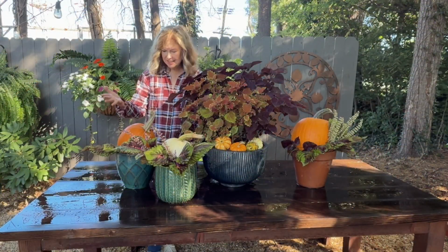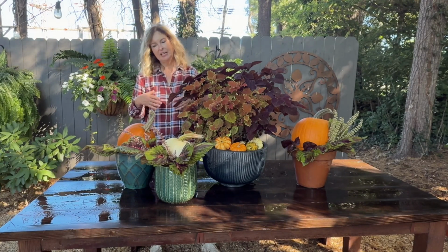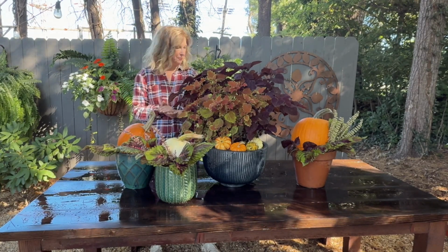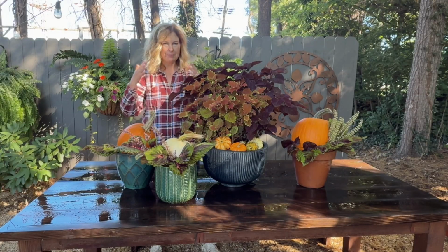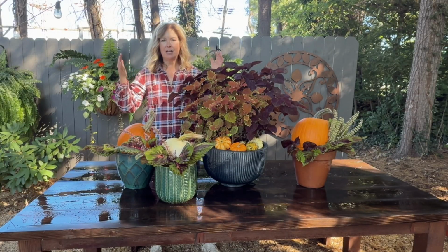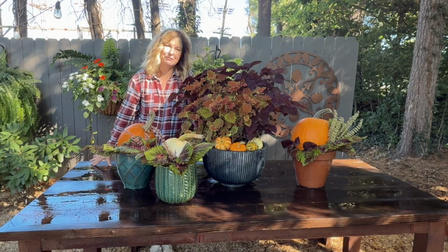All right, everybody. Well, this is the finished. I just added some of this coleus. I just thought it was festive. It probably won't last very long, but that's okay. It looks beautiful for today. I loved it. And I love having some pumpkins out here. I love to come into the shade garden and just a little festive spirit for the fall season.